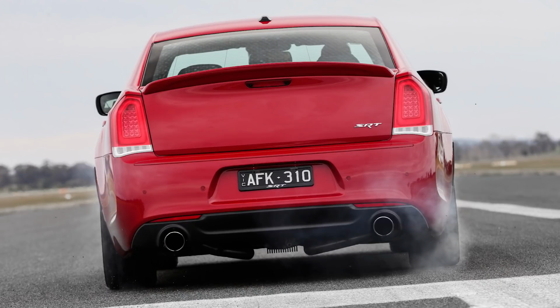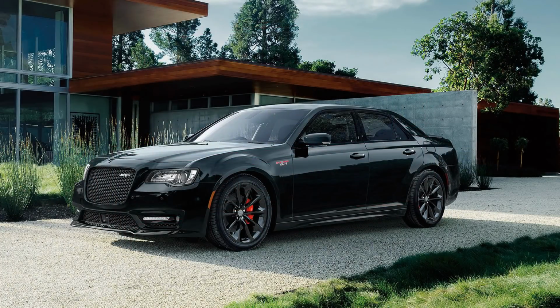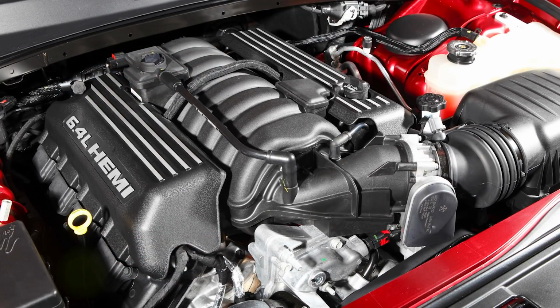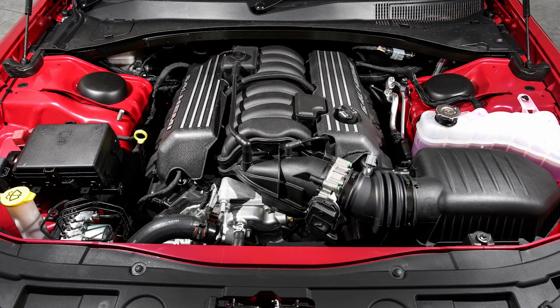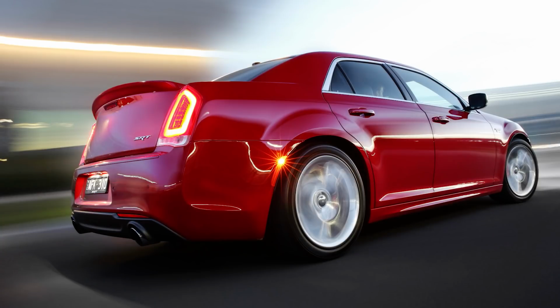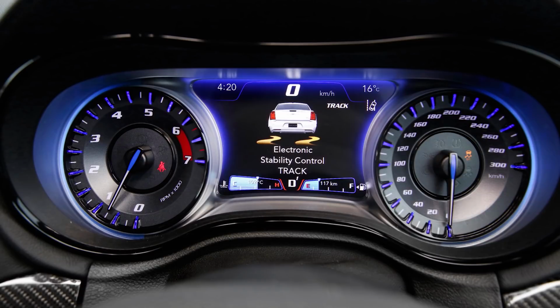The 300 SRT had an MSRP of around $77,000 Australian, or over $50,000 US. So that price point would put the 300 SRT just above the Charger and Challenger Scat Pack widebody, but below the Hellcats. The only engine available is the 6.4 liter V8 Hemi, which had 470 horsepower and 470 pound-feet of torque in this application, paired with an 8-speed automatic in a rear-wheel drive layout. The gear shifter has been replaced with a rotary E-dial, with a limited slip differential, an active exhaust, heavy-duty engine cooling, steering wheel paddle shifters, SRT performance pages, and a 300 km/h speedometer.